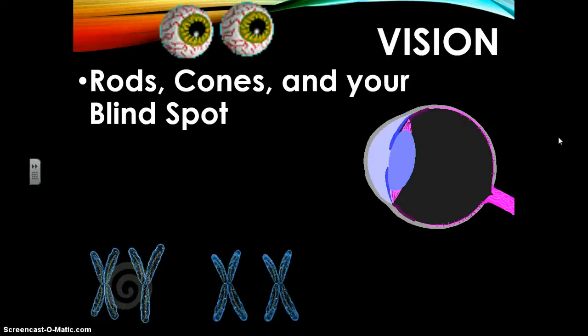Now, what do rods and cones do? Rods are used for nighttime vision. Rods are used to see shapes. They tend to see dark colors. If you get up in the middle of the night and you're walking down the hallway to use the restroom and there's no lights on, you can still see where things are without too big of a problem. As far as telling colors, rods don't help you very well. Rods don't see color, but they do see shapes and basically deep colors.